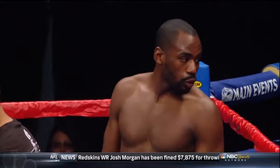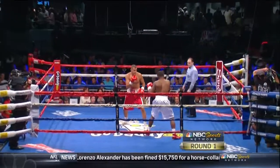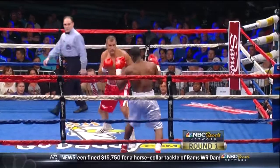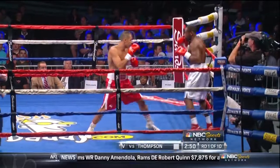Taking on that man, Lionell Thompson. Thompson coming off his first career loss. As you look at Kovalev, who is zoomed up, ranked number 12 by the WBC in the light heavyweight ranks, he's thinking further down the road, of course. And Thompson, in his biggest moment, he in the silver trunks, as round one of the scheduled 10-rounder is underway.